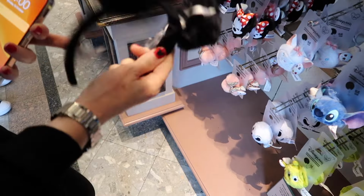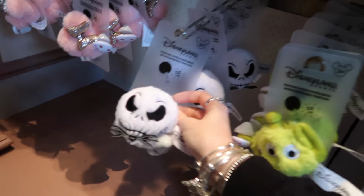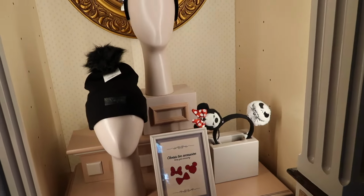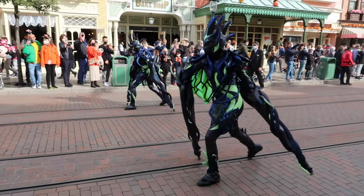These really cool ears, you start off with this and you can put any character you want on. I would get Jack. I'd probably do Jack on each side. And this is what it looks like. It's really cute. So the headband is actually only $13.99, but the bits you add to it are $9.99 each. I don't think the headband's a bad price though, if you just wanted this.